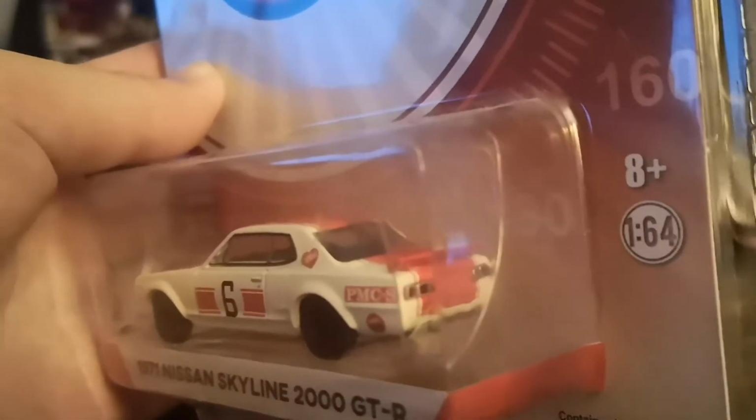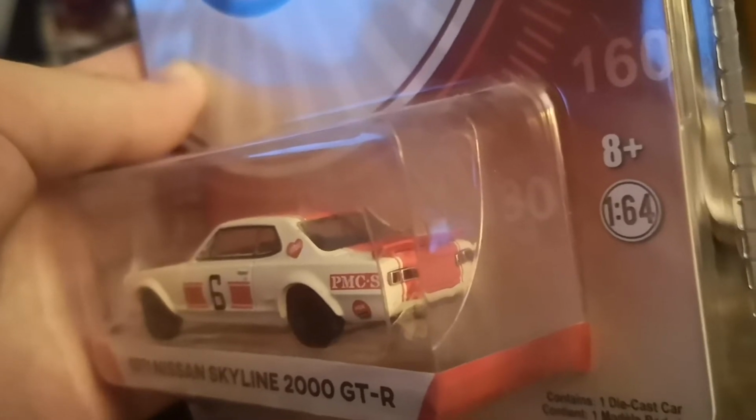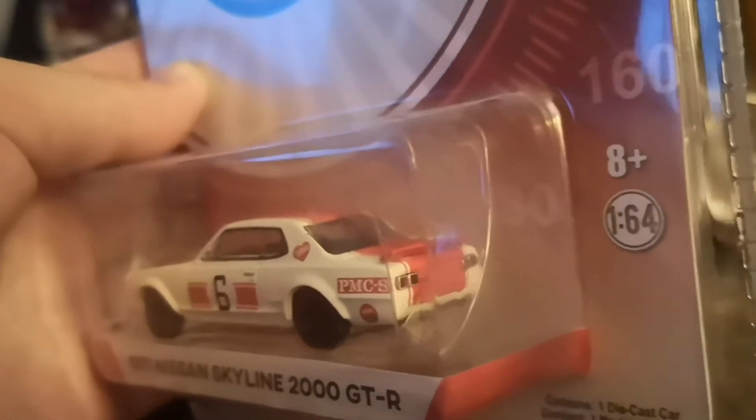So yeah, this is a really nice one. I really like this one. I think it's the first race version of the Skyline that I actually found, the first gen GTR. And a little note on that, it's not really a first gen GTR. There was actually a 4-door in 67 before this came out. This one came out in 68. So actually, no, not true. In 68 the 4-door came out. This one came out in 69 as a 70 model. All right, more useless car trivia.